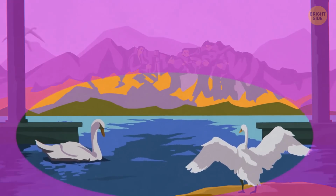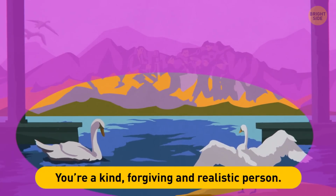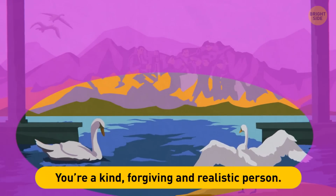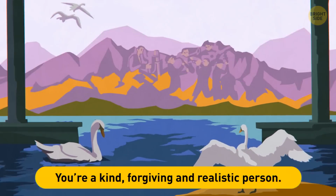If this one looks like a lake and some swans to you, you're a realist who's mostly in a good mood. You don't expect too much from anything or anyone. You're kind and forgiving and can explain and accept any behavior. It helps you protect yourself from disappointments.